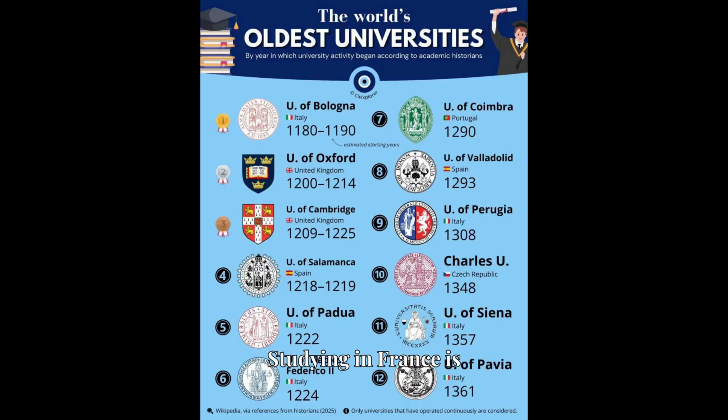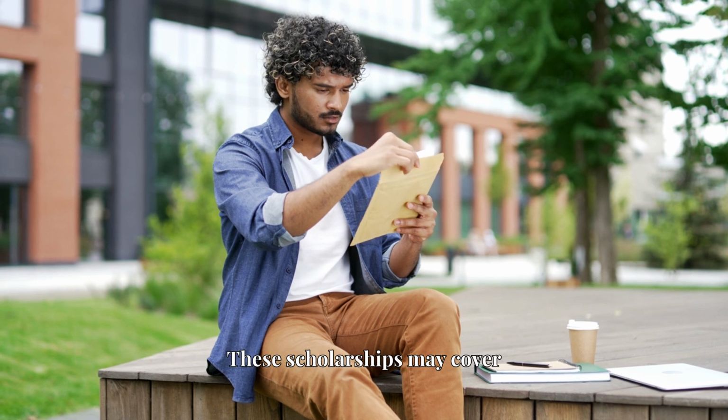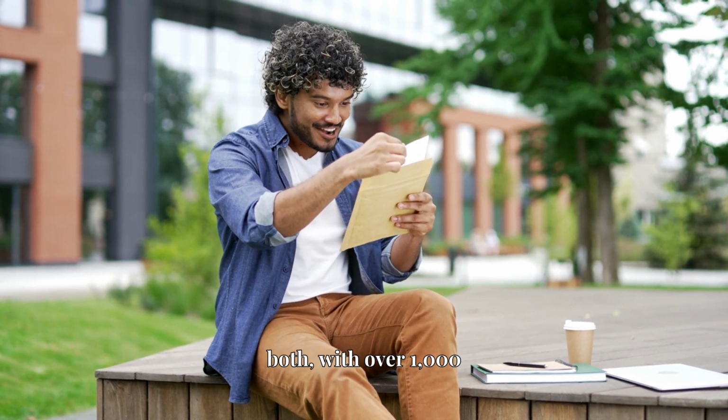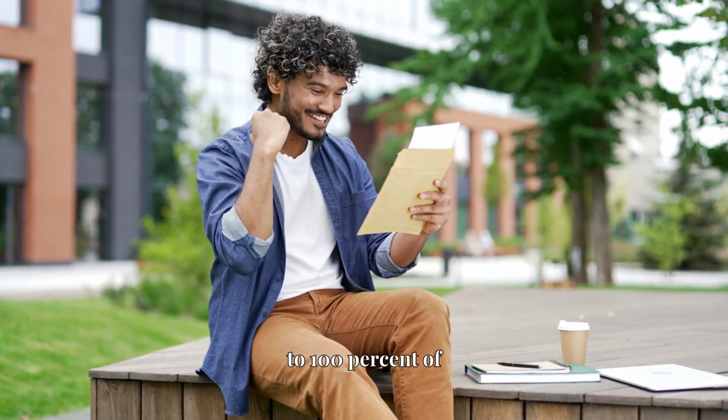Studying in France is more affordable than other Western countries, but scholarships significantly help international students. Top options include the Eiffel Excellence Scholarship, Sorbonne University Scholarships, Erasmus Plus Scholarships, and French Government Scholarships. These scholarships may cover tuition, living expenses, or both, with over 1,000 awards annually, covering 50 to 100% of costs.